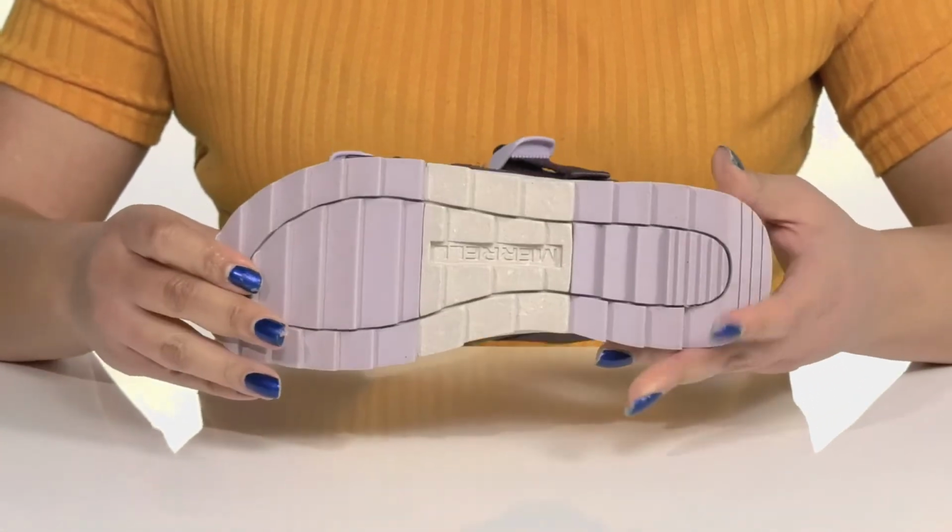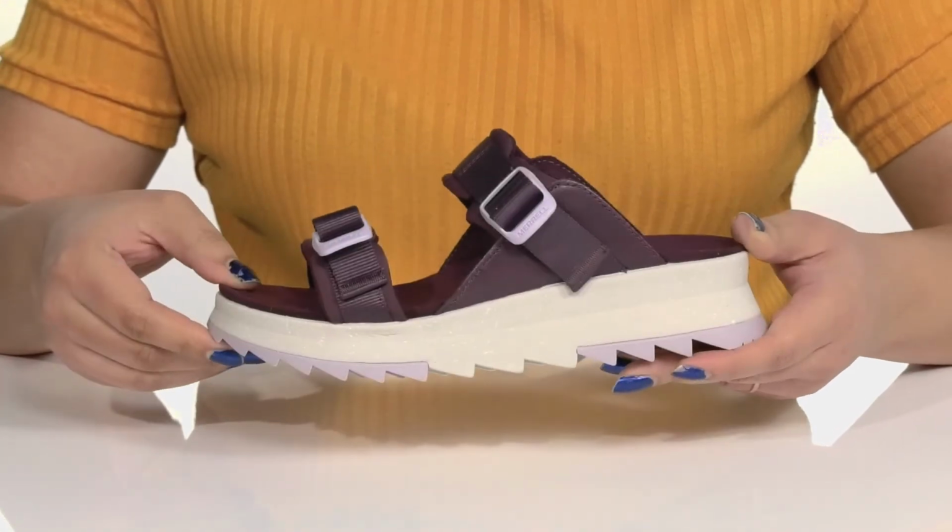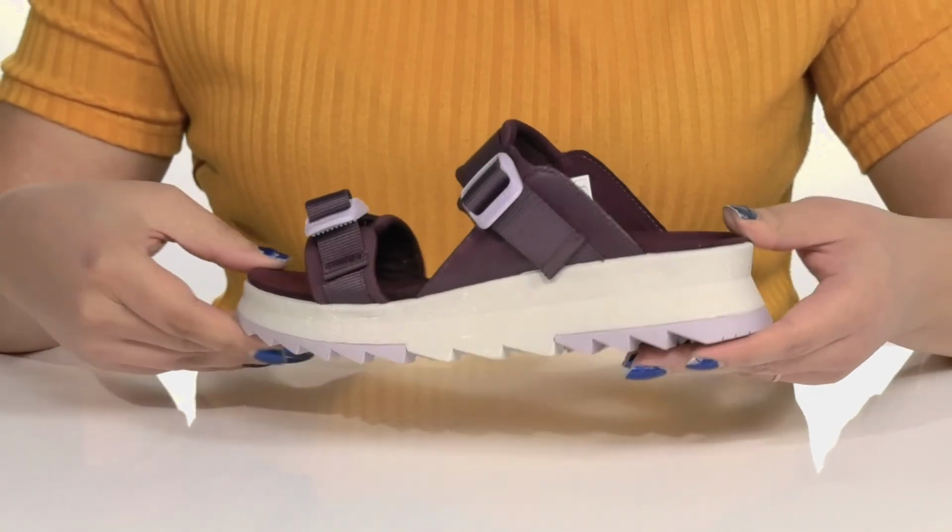It's all on top of a durable rubber outsole that has textured and multi-directional sawtooth grooves to keep you stable. Slip into these with your favorite pair of denim.